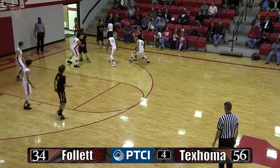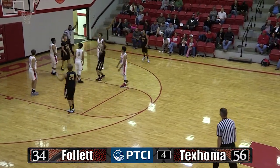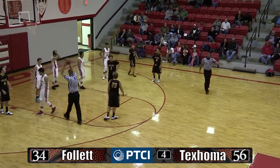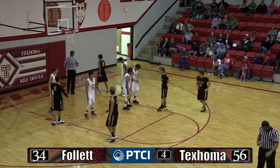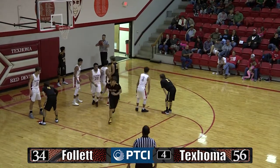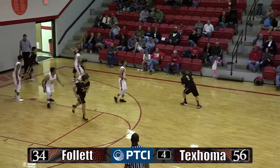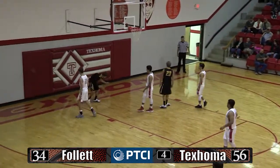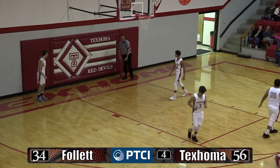Drives to the high post, kicks back out, ball in the corner. Now to the high post and a foul call. That's going to be on Brand. That's his second, team's fourth, so they'll inbound underneath their basket. 5:13 on the clock. Ball back out top. He'll take the three. Way too strong, and out of bounds and back over to Texhoma.